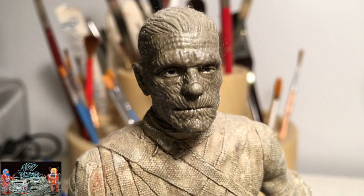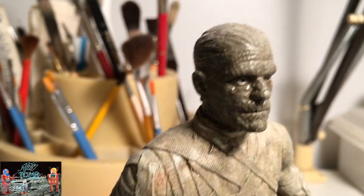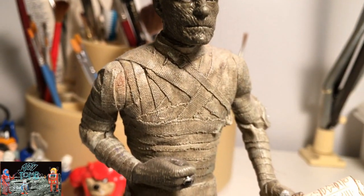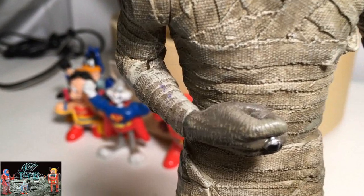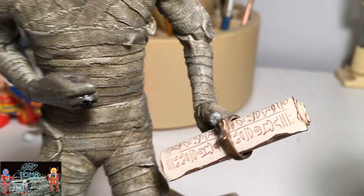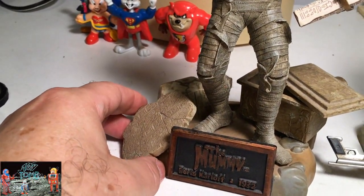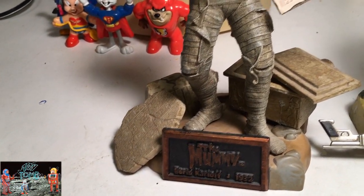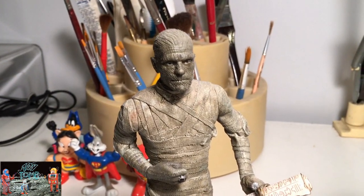This is Boris Karloff as the Mummy from the very first Mummy movie. We only saw him like this in the Mummy at the beginning of the movie, where he was leaning back in the sarcophagus. We didn't actually get to see him walk around. But look at the detail that Sideshow put into this. The ring on his finger, the texture in the cloth, the scroll. Down here you have the tablet, the logo from the movie, stating that it's Boris Karloff from 1932. There's even a chest for the tana leaves. Really incredible detail.